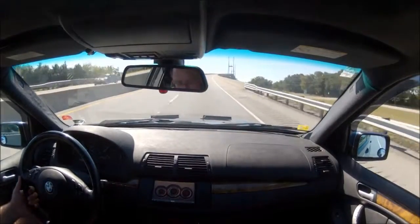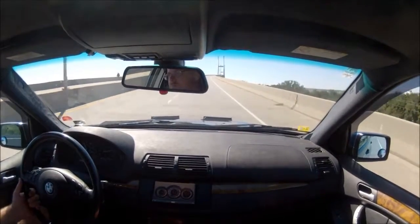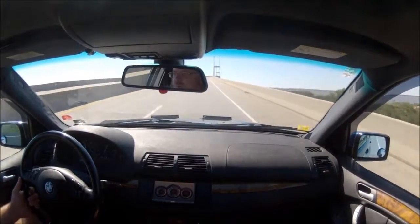Here we are coming up the other side of the Lanier Bridge. This is a fun car to drive for an SUV.